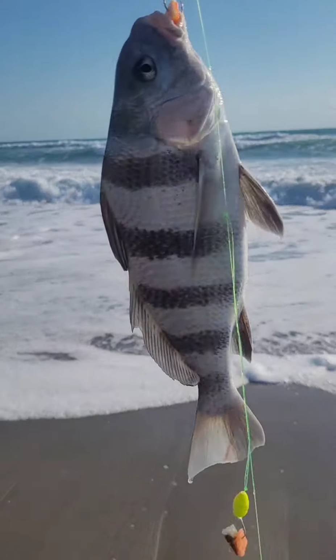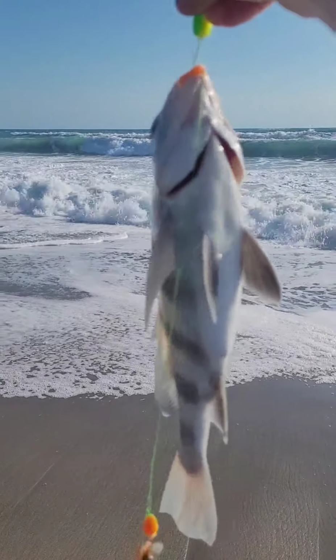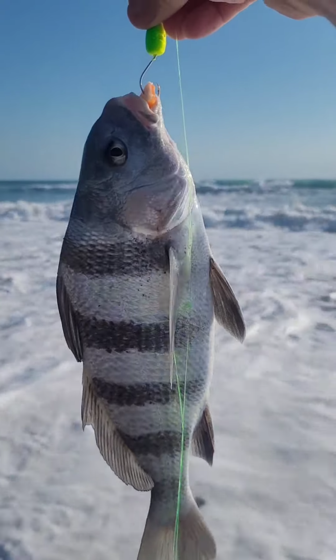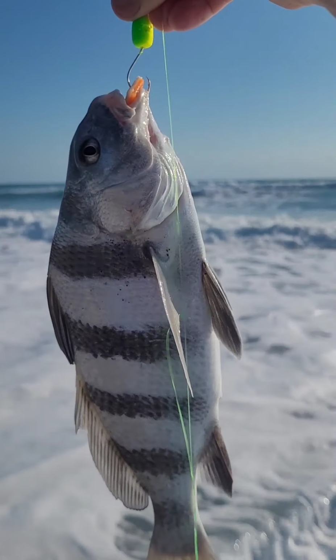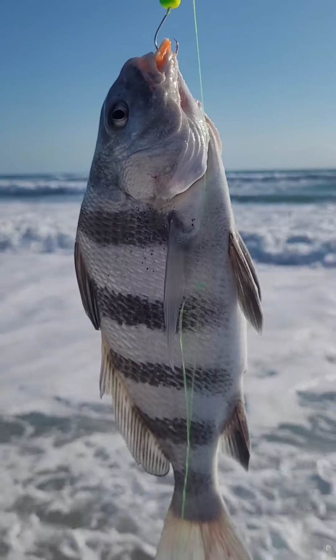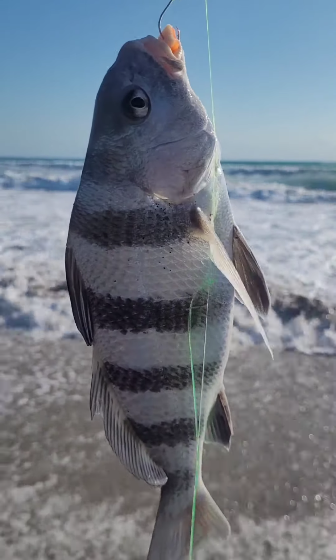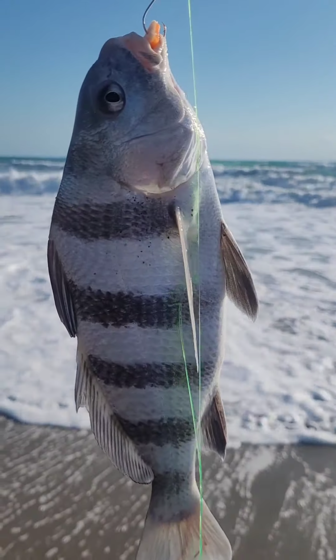Just caught a puppy drum down here at Melbourne Beach, across from the fire station. Still really rough. You can see it in the background. Full-round sputniks are having a hard time holding on there, but we are catching fish. We've caught whiting, palmetto, jacks, and now a black drum. We'll get this guy off the hook and get him sent back.